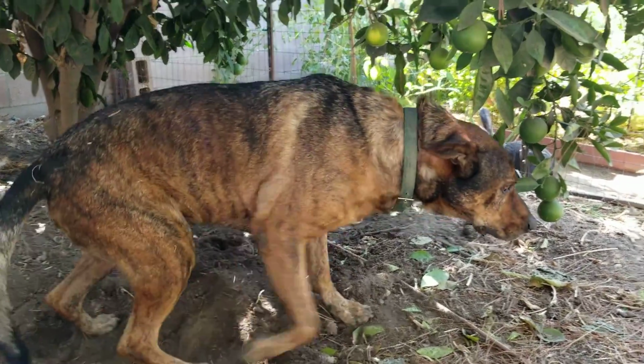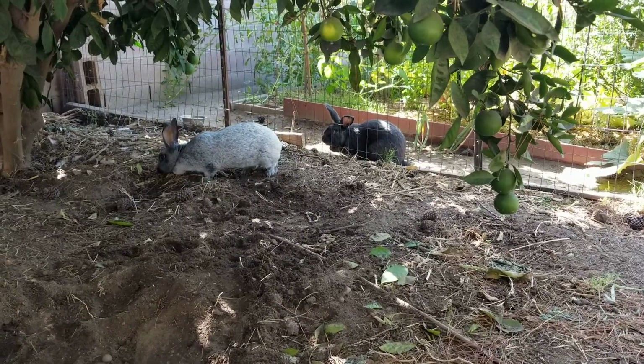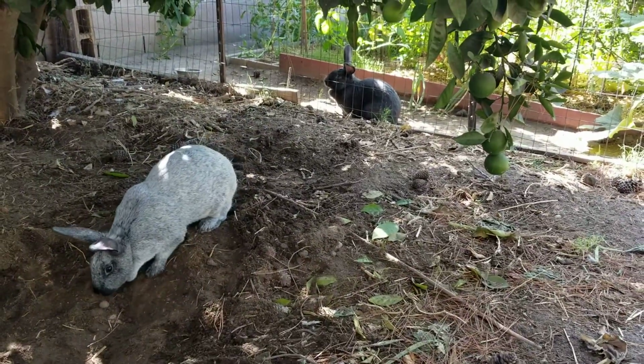Good boy, Brewski. You're tired of behaving. You're so nice. I checked Violet and she doesn't appear to be in heat yet. I think the weather's too hot. But Jackrabbit's so interested in her. Poor guy.